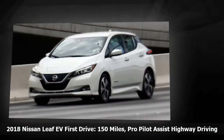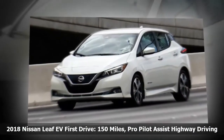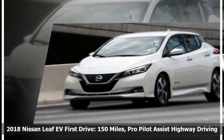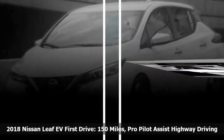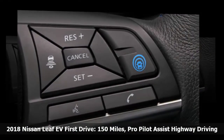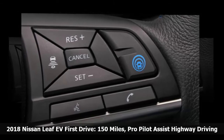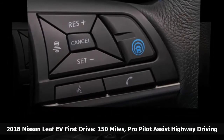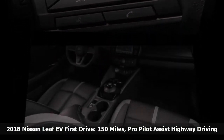The Leaf goes on sale in the Japan home market in October. US customers can take delivery starting in early 2018 and, as with the Tesla Model 3, you can get on a waiting list. The Leaf is eligible for a federal tax credit of up to $7,500, and rebates or tax credits in some states. Should you buy?